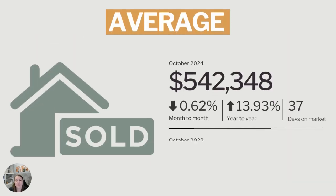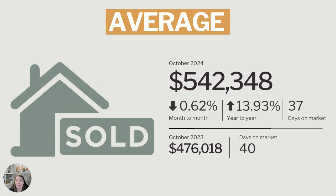Looking at the average home price, we are at just over $542,000. This is just a slight decrease from last month, but a 13.9% increase year over year. Last year's average was $476,000.